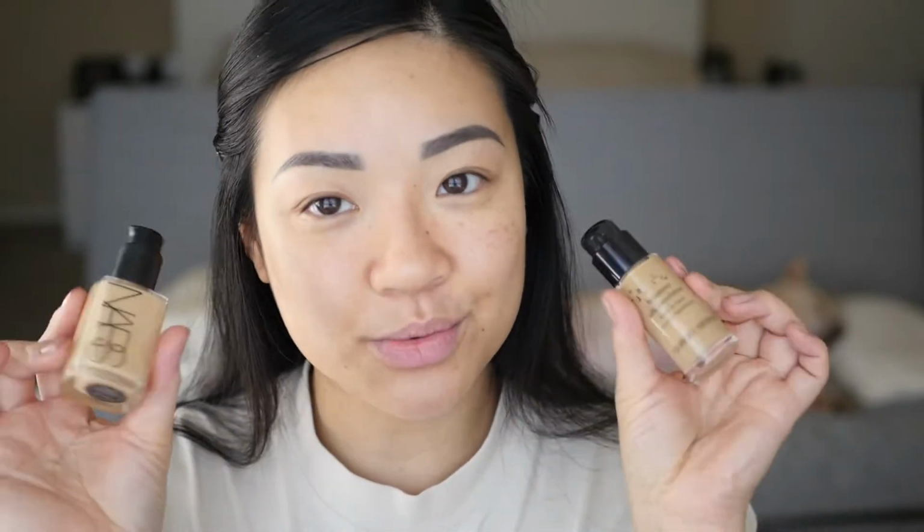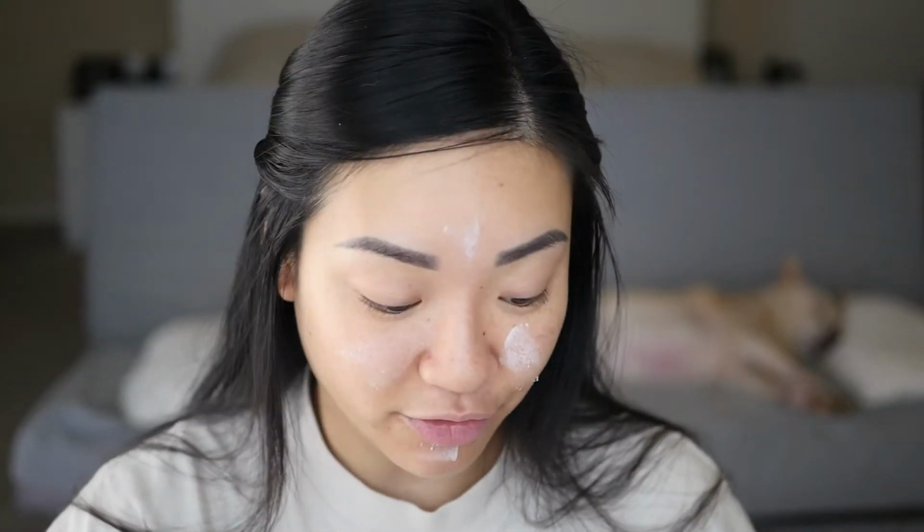This is one of my other favorite foundations. It's really natural, luminous. It's pretty much what I've been going for, a more natural, luminous look. So I've already got my moisturizers on, and I'm going to use the Tarte Smoothing Primer just right in my problem areas, which is here, the center of my face. So I'm just going to press this in.